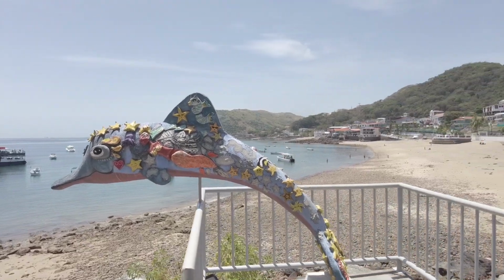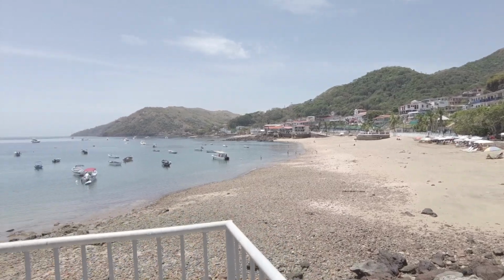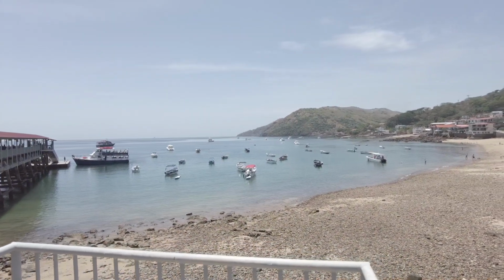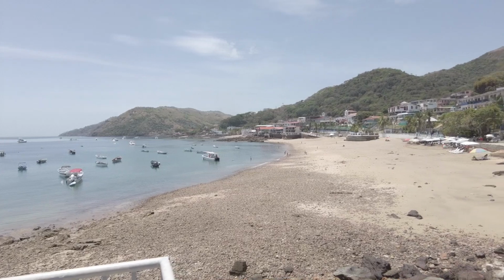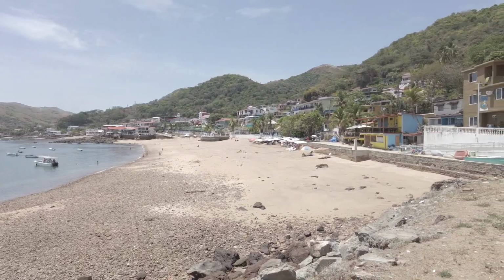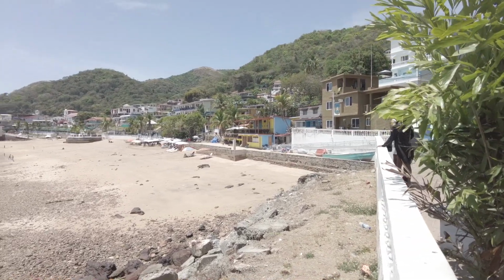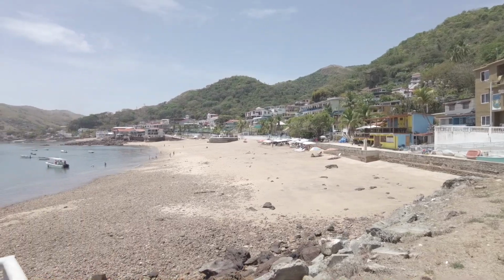Now this was the opposite side of the island from where I was just showing you, and I walked a little bit but not too far because it was very hot and I just started to get tired. So that's when I stopped with some people that I had met on the boat that were actually on my flight down with me, and we decided to have lunch at one of the local restaurants.